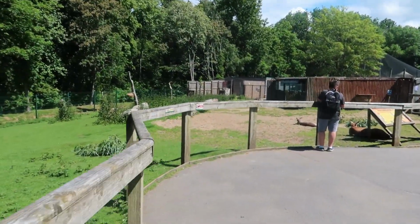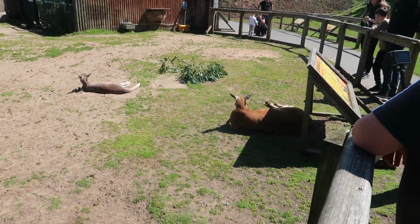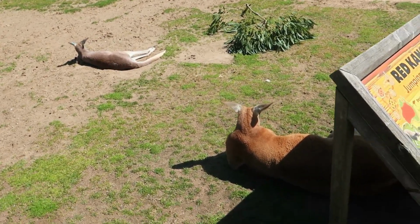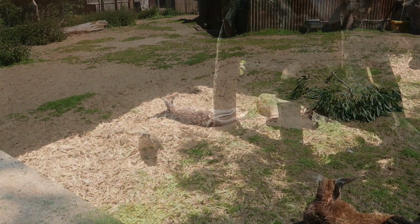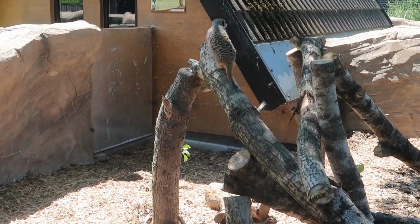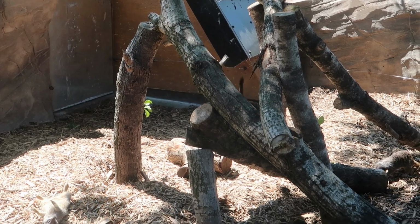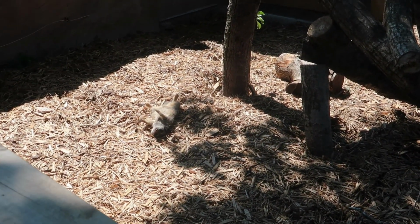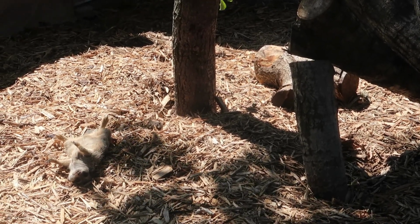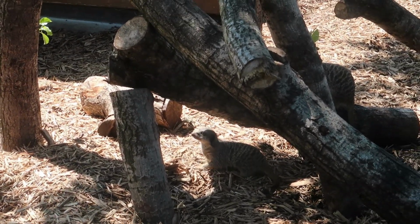So we've just come into Wallaby Walkaround. Oh wow. Alright, they're having a rest. Bless them. So we've got some meerkats here. Going up there. That's it. Is he going now? He's going down. Oh, he's rolling. He's like our Rocky, he rolls like that. Oh, bless him. We're running now.